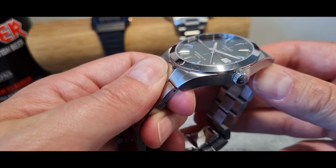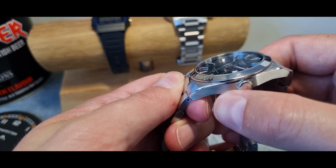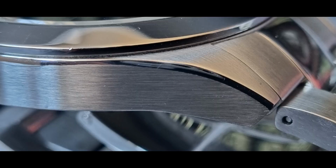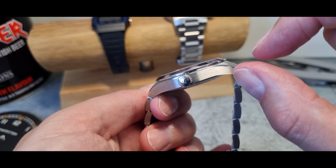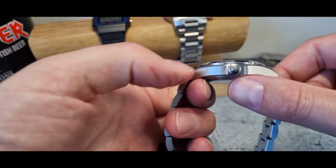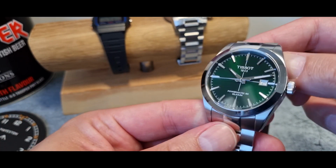The case body itself then, the flanks, very nicely brushed, and just that bevel on the shoulder there, picking up the light reflection also. And I'll come on to the light reflection in a little bit. I've got a separate opinion about that. But again, not necessarily huge lugs, but they do just curve down, I think, very adequately indeed.